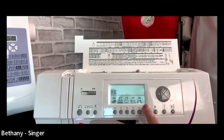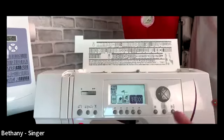It's going to give me options for some other really fun, cute stitches, like the little puppy dog I love. So if I want to select one of these stitches, I hit the button with the arrow directly underneath that stitch. Okay, so now that I've got that stitch selected, I may want to edit that stitch. So this little E is the edit button. This is going to allow me to do some features and change some things about this stitch.